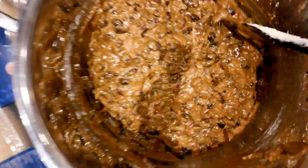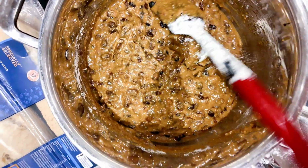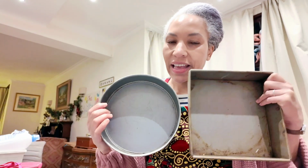Right, so this is what we have. Lovely gooey fruit cake, and I'm just going to pop it into the tin and it will go into the oven. As I'm preparing the cake tin, I always dither over whether I want to do a square or a circle cake. I love both equally.